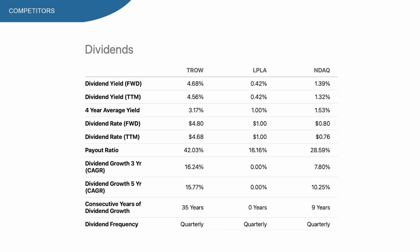TROW also pays the highest dividend yield, but has the highest payout ratio as well. Dividend compound annual growth rate is also the highest at TROW, and so are the consecutive years of dividend increases. So to me, TROW is the winner here. Overall, I think TROW did very well.